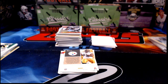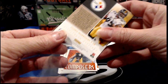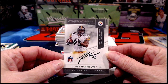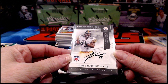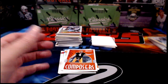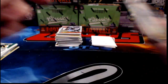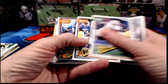Uh-oh, we might be getting ready to hit something fun. James Harrison, award winners, for my Pittsburgh Steelers. You know that's why I thought it was fun, because I love the Steelers. Even James Harrison, who, yeah, I'm not happy about the way that played out with the Patriots and all that jazz. But anyway, that is a nice little hit for Pittsburgh with James Harrison on card in the award winners card set.